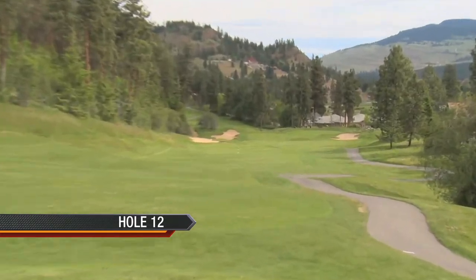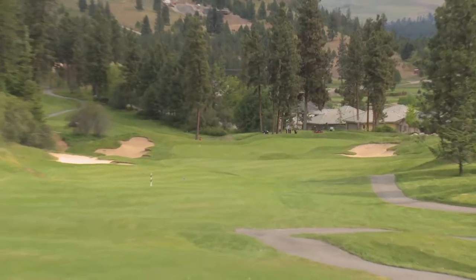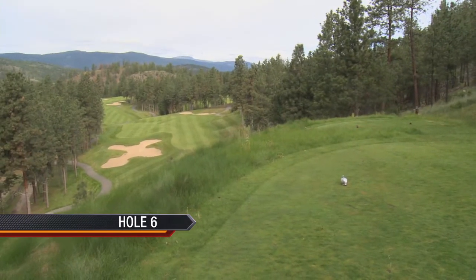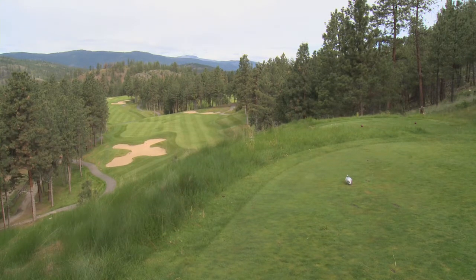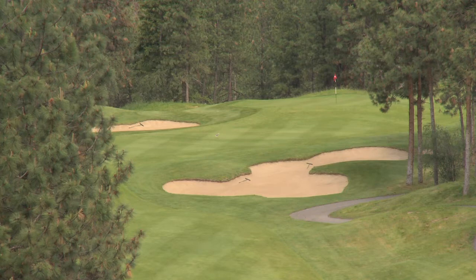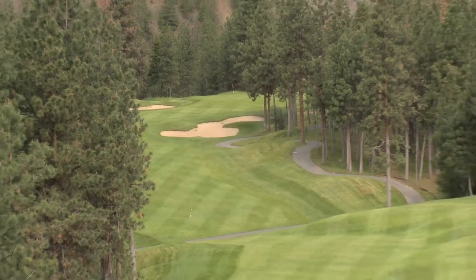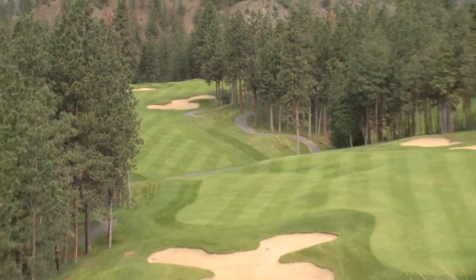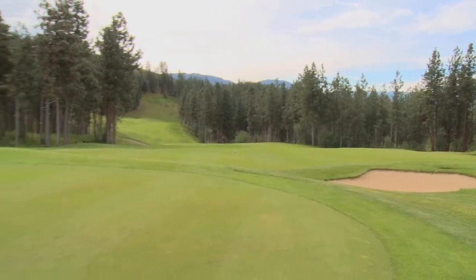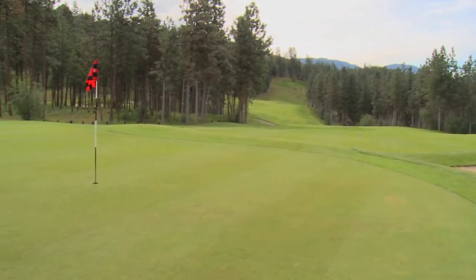There's a number of different holes with significant elevation changes, including hole 6 out here, which we took a look at, and it's got an incredible drop down to the fairway, which obviously a lot of golfers love to see and love to play. And the 6th is truly one of the marquee holes here. The view from the tee is simply captivating as you gaze down over the tree canopy below. But don't let its memorable design distract you from the difficult shots awaiting you.